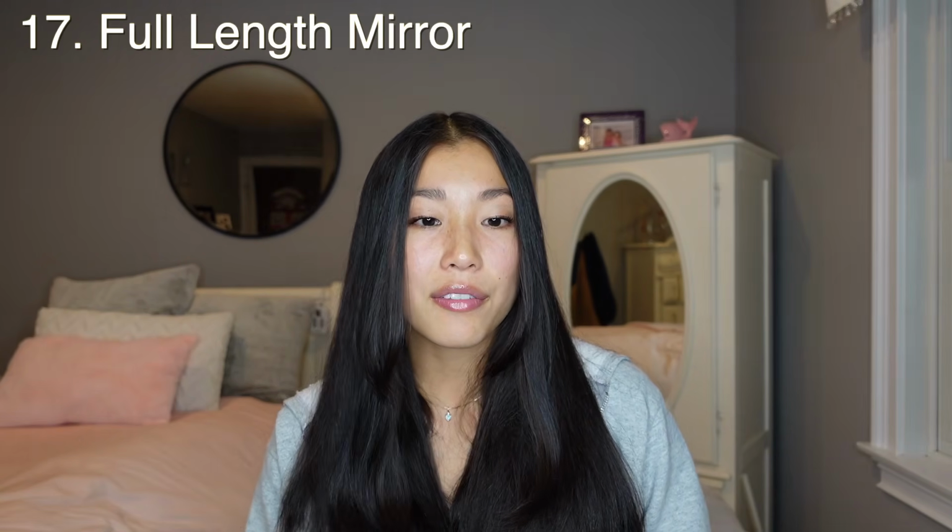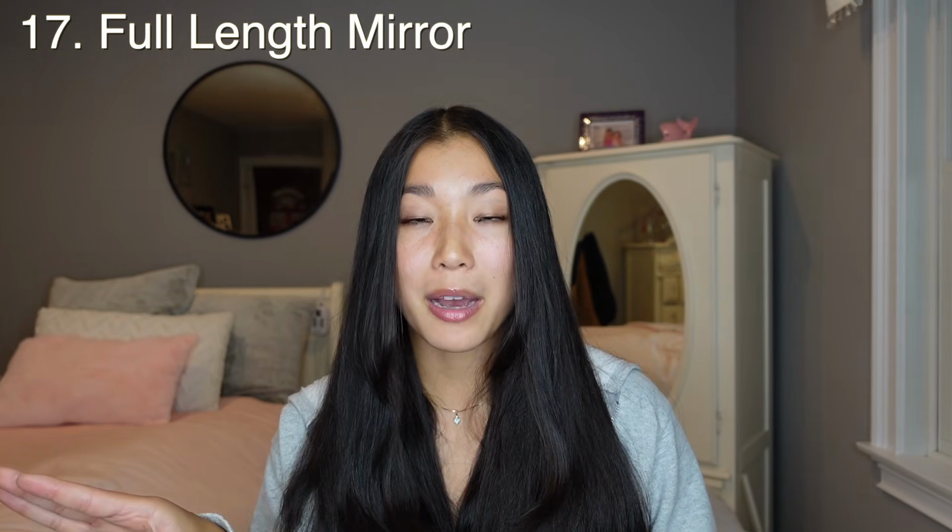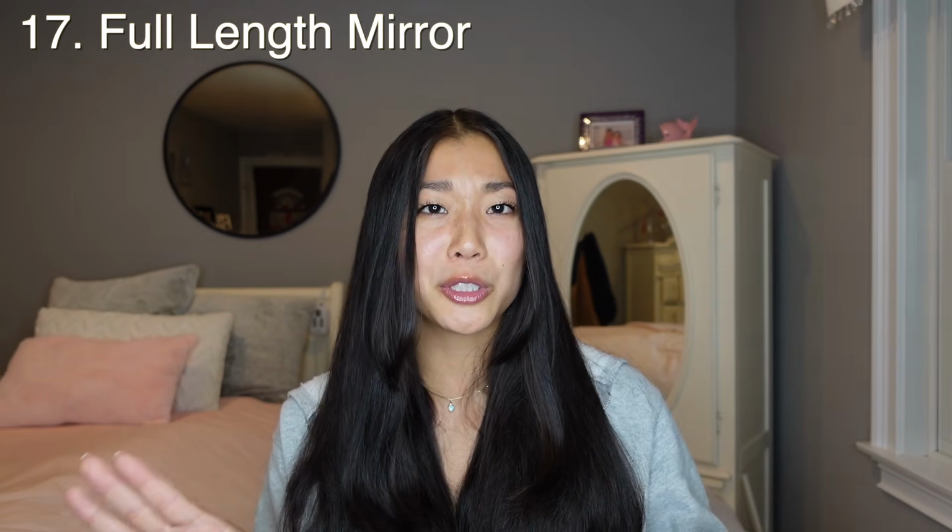This is also kind of like a luxury and personal preference, but I really loved my full body mirror that I brought this year. Obviously, if you're flying across the country, you might have to buy this when you arrive at your dorm, but I really love having this because it's just nice to be able to see what you look like before you leave.